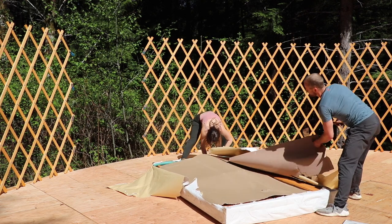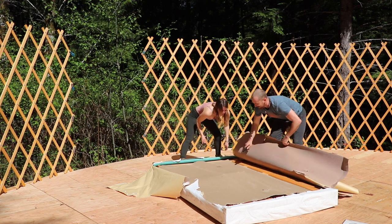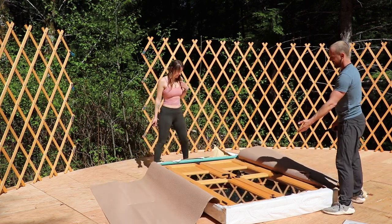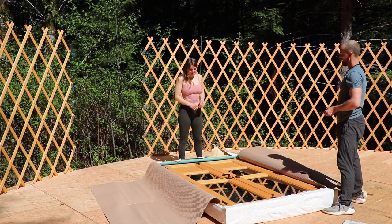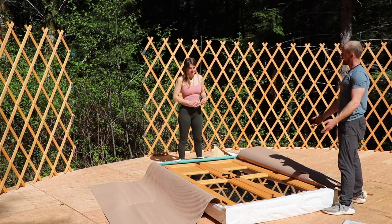Moment of truth. You break it. Eight, nine months and... Oh, it's so pretty! Did it break? No! Oh my god, it looks gorgeous! And it even has a bug cover. Perfect. I love it. Screen.